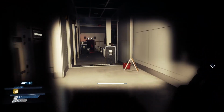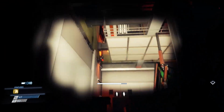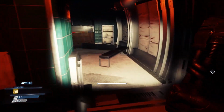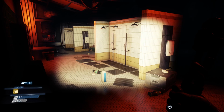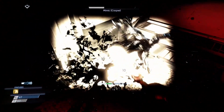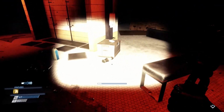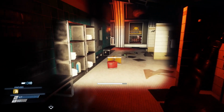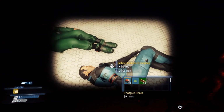All right, that's fine. So we can't explore everything here, so we're going to have to do a lot of back and forward. Right, bathrooms. I was about to say, there's going to be something in here. Damn, there's so much to explore in this game. It's ridiculous. Not a bad thing, don't get me wrong.